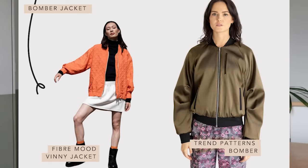Then next up we've got Trend Patterns' bomber jacket, which is one that's been around for ages. I put this one in as well because I felt it's got a slightly more slimline silhouette, and I liked the details of the zip just here, which felt quite nice. I feel like this shape would work because it's slightly slimmer fitting, and I feel like this would work in a nice chunky fabric as well. So those are my two options for you in terms of bomber jackets.